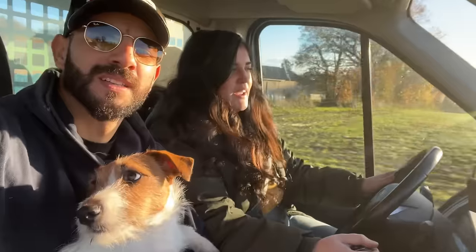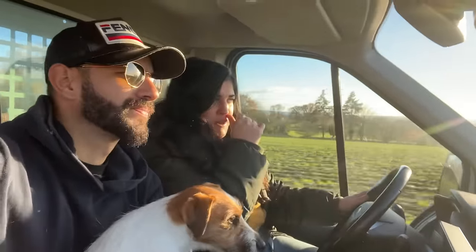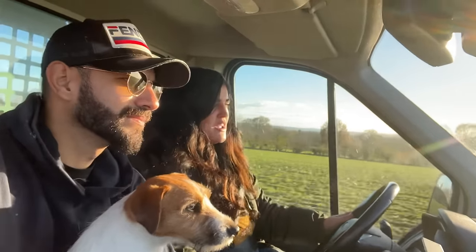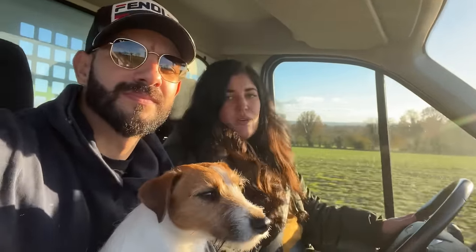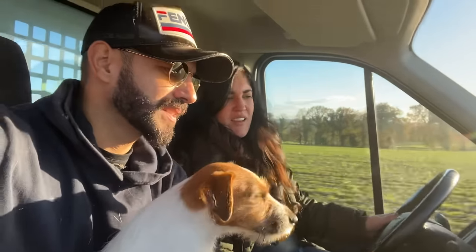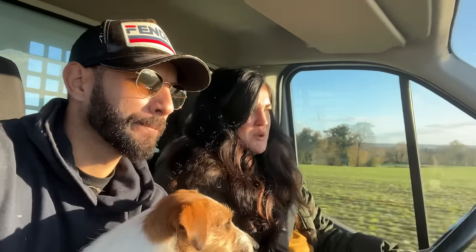Where are we going, Sadie? Right, so we're just going to get the sand so that we can level the floor out and start putting some of these slabs down. We won't get it all done today because what time is it now? It's 4, I think. Yeah, 4. So we'll get as much done as we can today and we'll start again tomorrow.